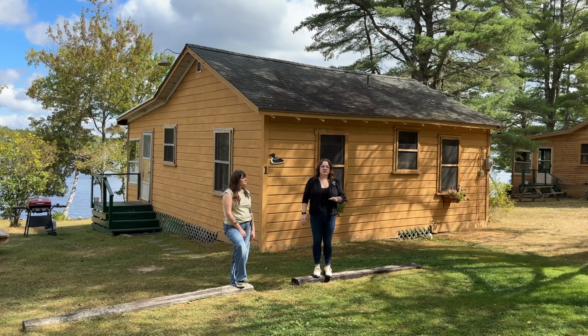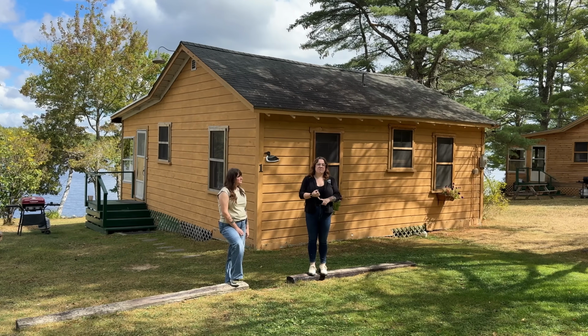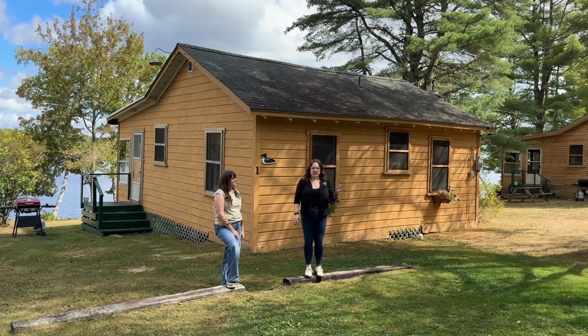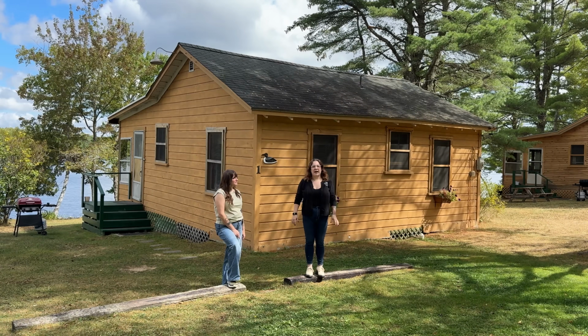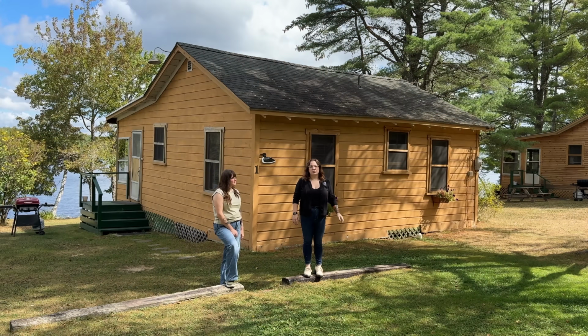You're going to be able to tell this throughout the entire tour, but this property has been so well loved and maintained throughout the years. They've painted as they've needed to. They've replaced shingles as they've needed to. These cabins were actually built in the 50s, various years. But my favorite part, other than the beautiful lakefront, is how stunning the landscaping is here. And like I said, we'll see that again the closer we get to the owner's cabin.